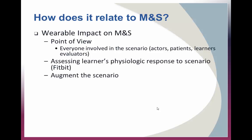Wearable technology or mobile technology can also be used to augment the scenario, and one of the things that we were considering is perhaps the use of Google Glass with ACLS. As the ACLS scenario is occurring, the participant could bring up the ACLS algorithm and actually keep their hands free to continue to practice in the scenario while reviewing the algorithm at the same time. And it's been shown that perhaps there could be better outcomes if this were to occur in real life.